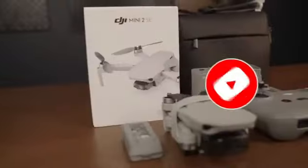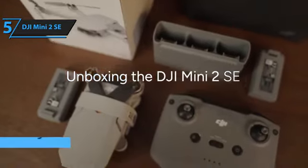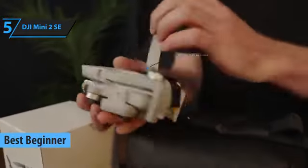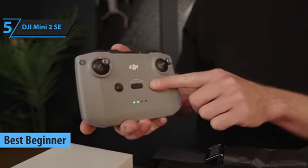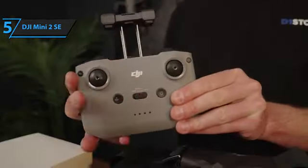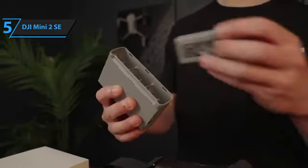Now let's get started. Introducing the DJI Mini 2 SE, a top contender for the finest entry-level mini drone on the market in 2023. This latest offering from DJI represents an upgraded version of their most budget-friendly intelligent model, featuring a slight enhancement in range and other essential aspects, all at a competitive price point.